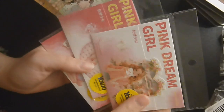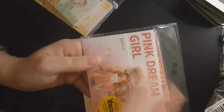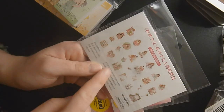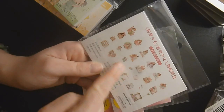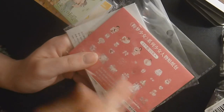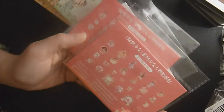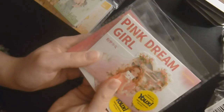I also got a set called Pink Dream Girl, and they fold open and the stickers are just inside the cardboard envelope, and you get 1 of each sticker, so there's 25 altogether. You get a bunch that are girls, and then some that are room scenes or random objects. Like this one has a lot of bows and hearts. This would be perfect for a series of Valentine stories I want to do in the future. And then we got more hearts and balloons and teddy bears, and yeah, very cutesy.